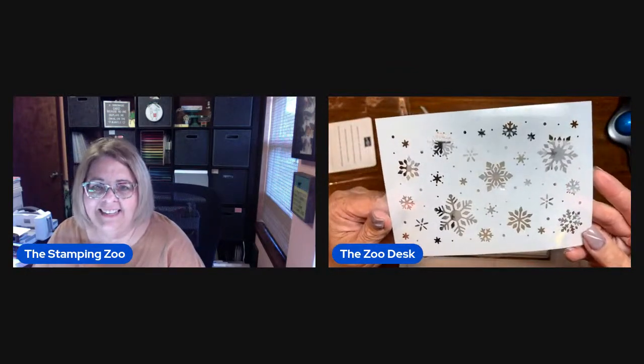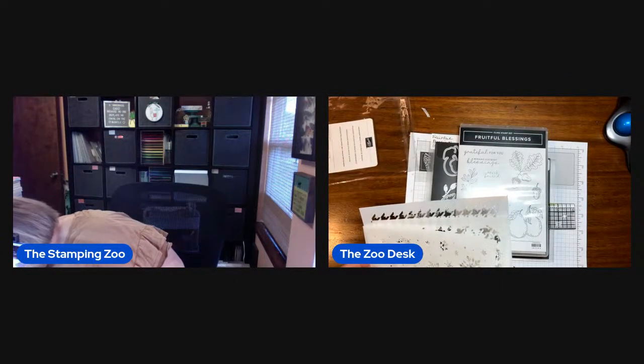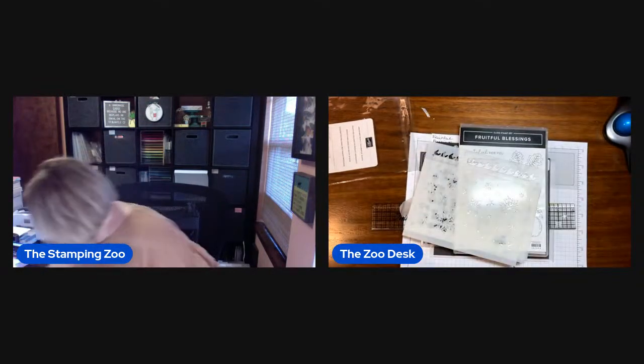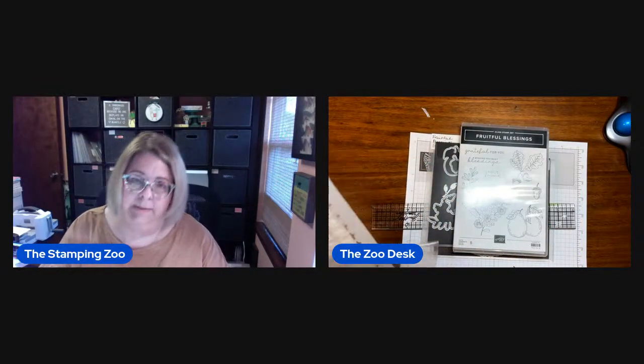And then it has this. And I think these and then all of the masks that you need to make the sunflowers, it's 10.50. I thought it was wrong. And it might be wrong, but I'm not telling. Nobody say anything to Stampin' Up.